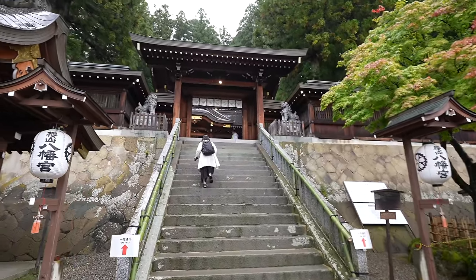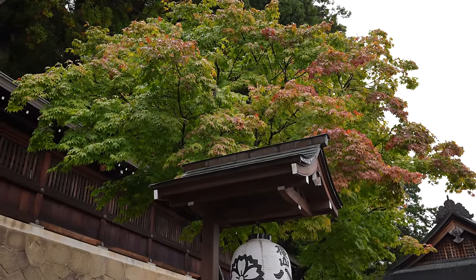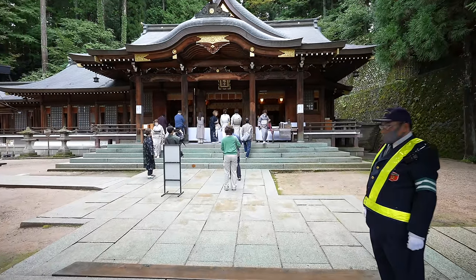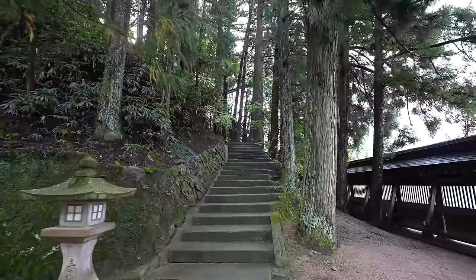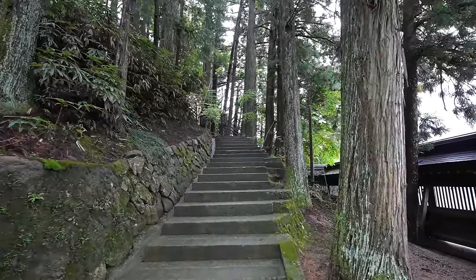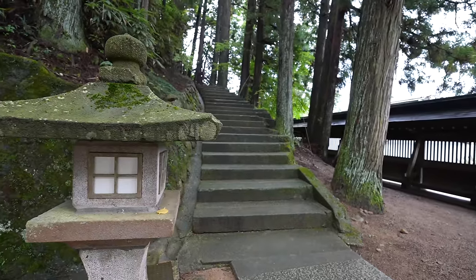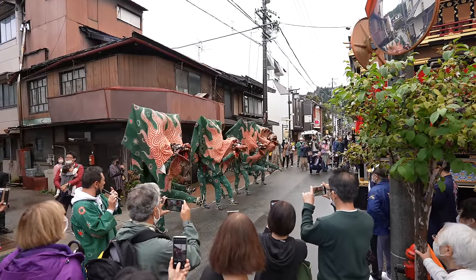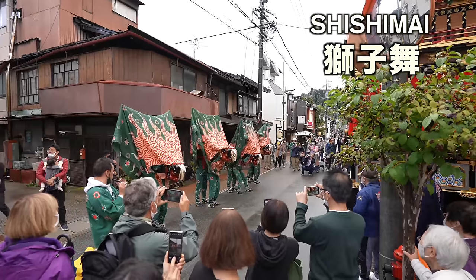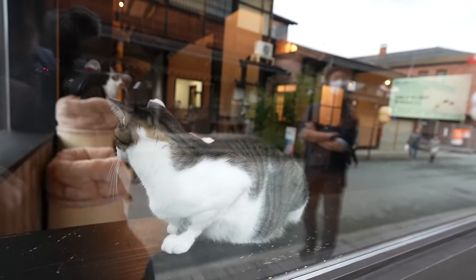Let's check the shrine. Oh, look at the leaves. They're changing color. In autumn, it must be really beautiful. Oh my goodness, look at this place. It's like from a Ghibli anime. Feels like it continues to another world. Wow. Shishimai, I can't remember when was the last time that I saw him. After the Shishimai dance, the float came out. I don't think he isn't interested.